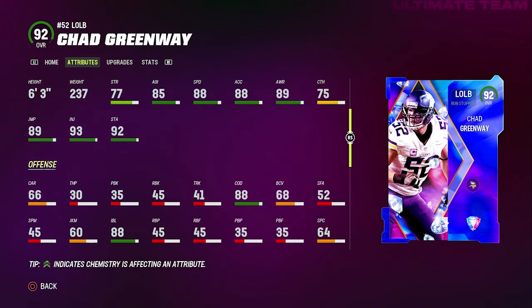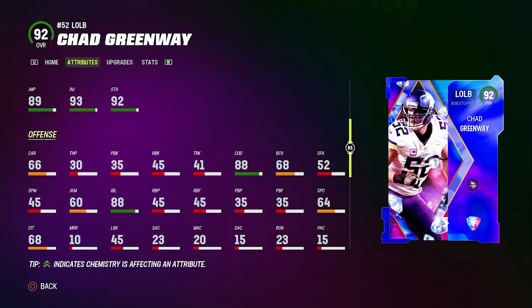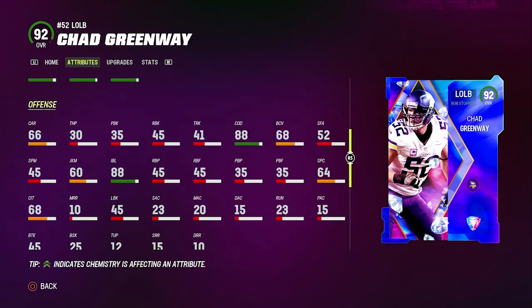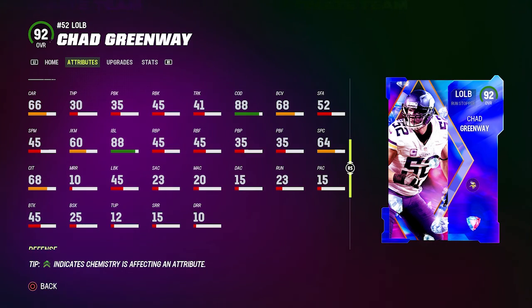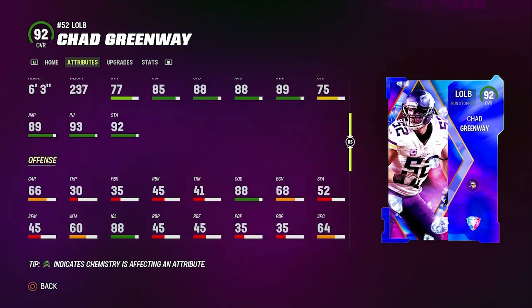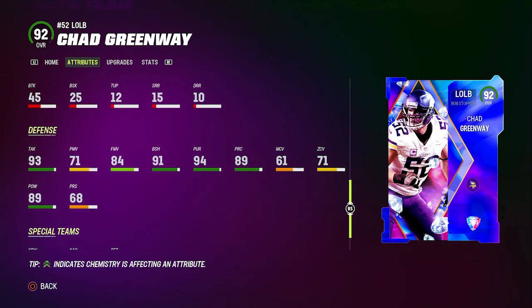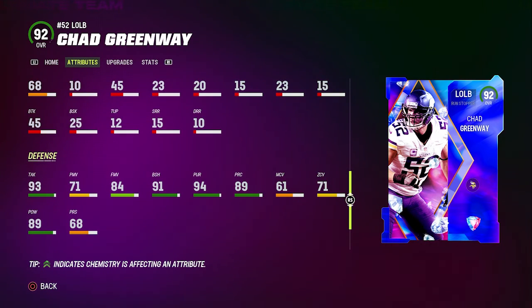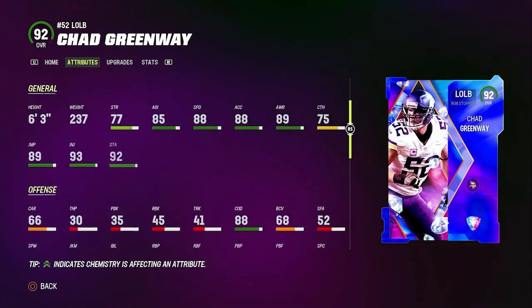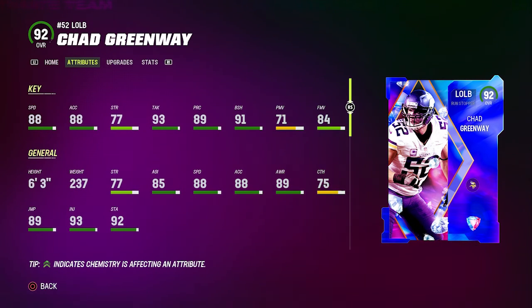89 awareness, 75 catching, 89 jumping, 92 stamina, 88 change. That's pretty good. I like to see that. 68 catch in traffic, 64 spec catch, which for an outside linebacker is actually not horrible. 89 hit power, wish that was a little higher, 71 zone, like no coverage, 94 pursuit, that's great. I mean, you want that out of a run stopper. Overall, an okay card. I like it. It's definitely usable.